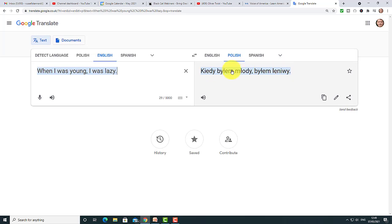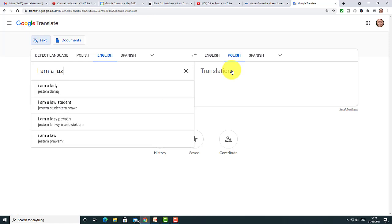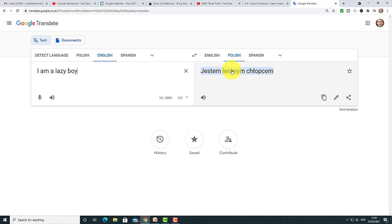Now, if my level was really low, I might write a sentence like, I am a lazy boy. I try to write sentences that I know I'm going to understand more or less in Polish. But obviously what I'm trying to practice here is the word here. Now what I do, and I always have Polish first and then after, is that I then click here and add that word to my list of sentences in Polish that I want to learn.